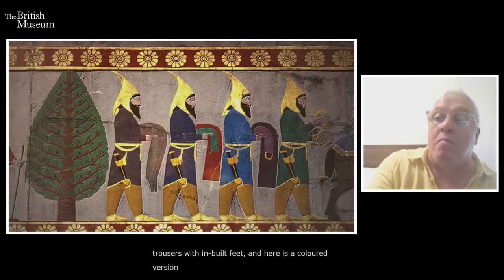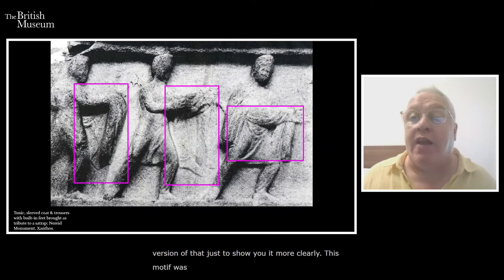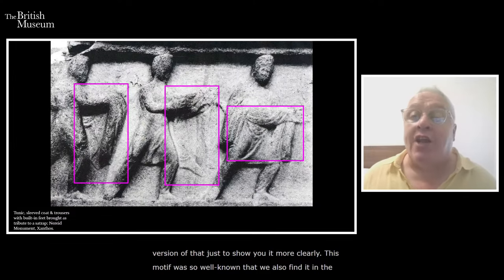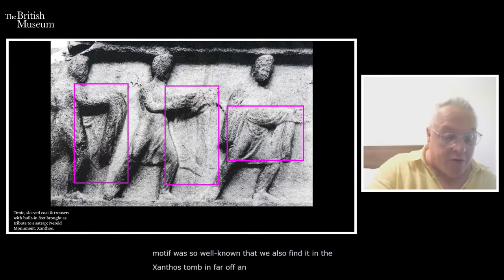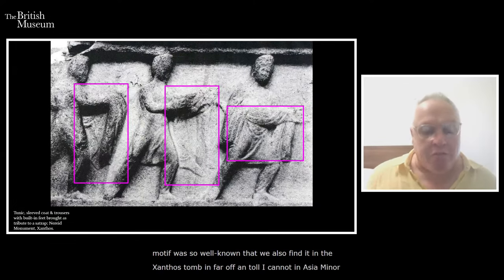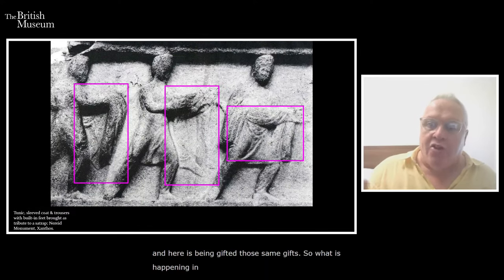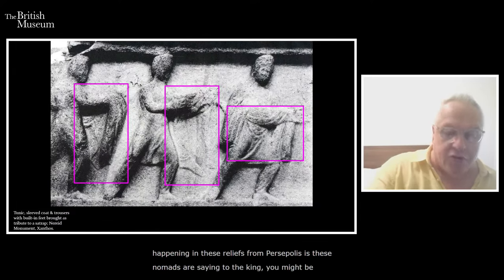This motif was so well known that we also find it in the Xanthos tomb in far off Anatolia in Asia Minor, here a satrap is being gifted this same series of gifts. So what, of course, is happening in those reliefs from Persepolis is that these nomads are saying to the king, you might be the king of this great empire, but you are also the premier horseman of the empire too.